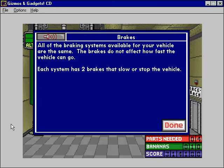All of the braking systems available for your vehicle are the same. The brakes do not affect how fast the vehicle can go. Each system has two brakes that slow or stop the vehicle.